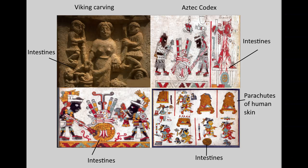If you see in the upper left, it's a Viking stone carving showing people processing human intestines. You can see two of the Aztec panels show the exact same thing of people processing intestines. I believe that they were using these like catgut to make line for their paragliders and for other purposes.